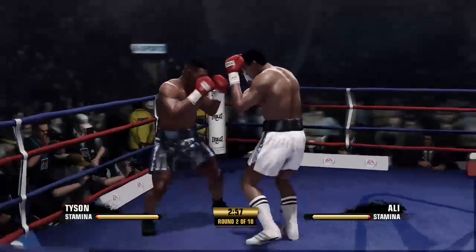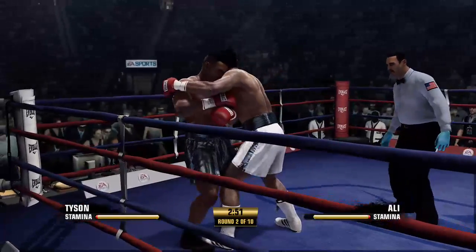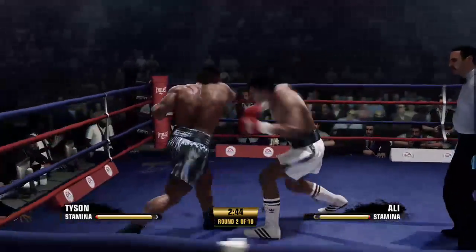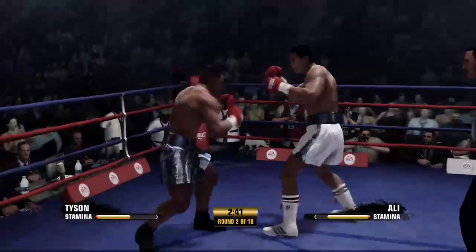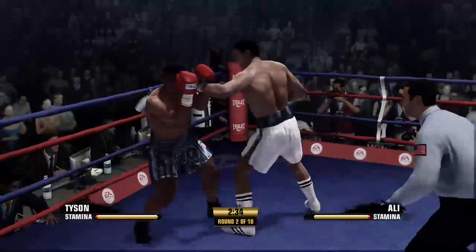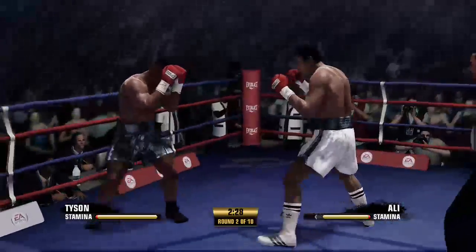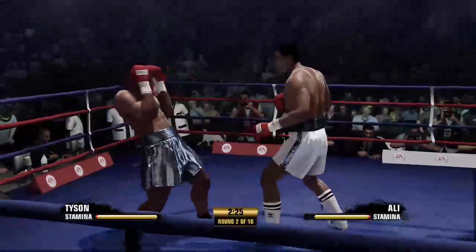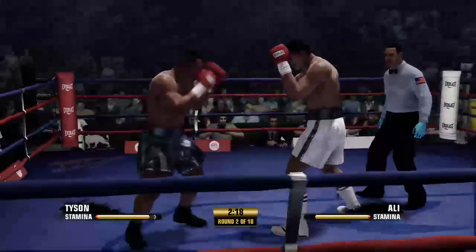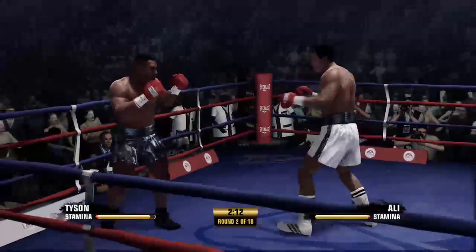Here we go. Round two is underway. Now he ties up there. Two good jabs by Mike Tyson. What a crushing blow up top he just landed. That's why you don't pull straight back. Great stuff. He fires one right back after taking one. Gotta love the work by Muhammad Ali.